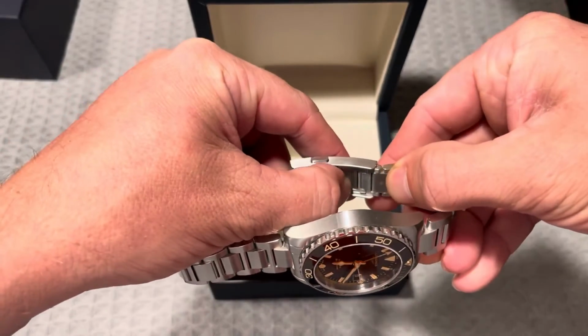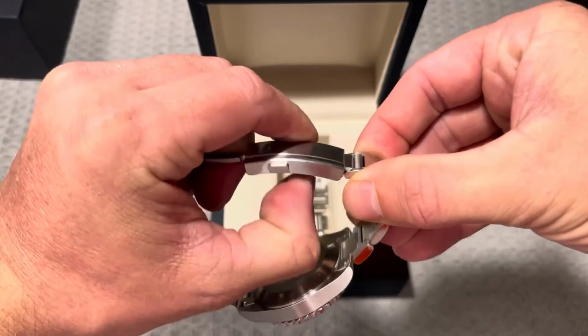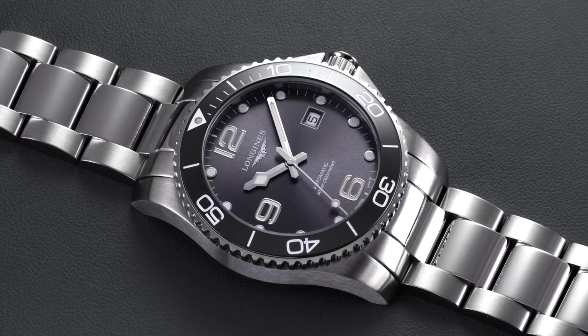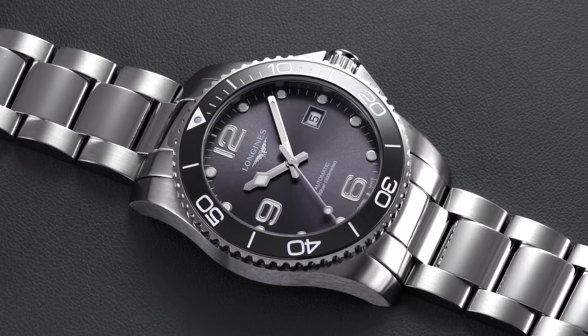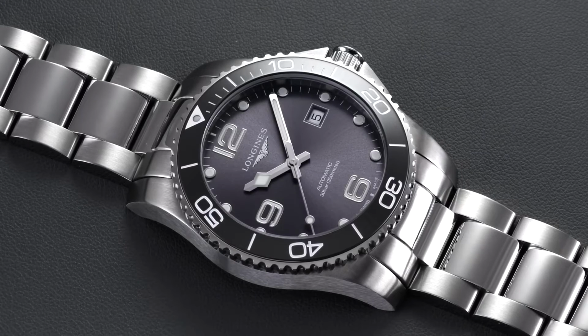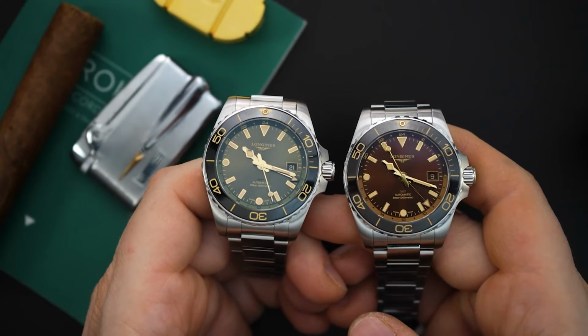And the combination of brushed and polished surfaces on the bracelet sides really accentuates its lines, giving it a fantastic overall look and feel. They've truly nailed it in the bracelet department with the GMT model. Moving on to the case. Both watches are crafted from stainless steel, which ensures durability and a classic aesthetic. However, there are some subtle differences.